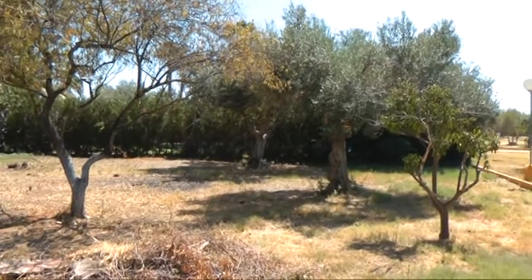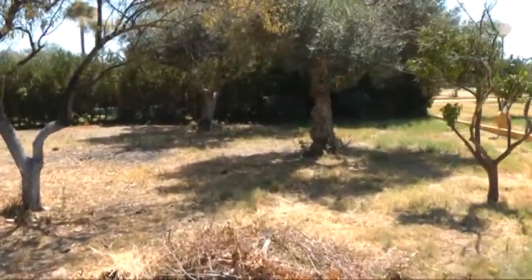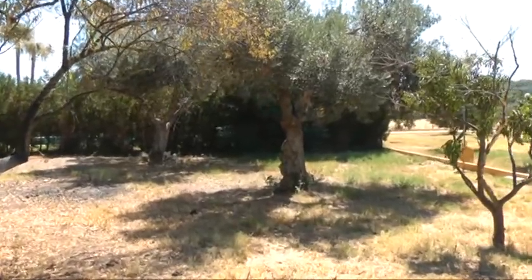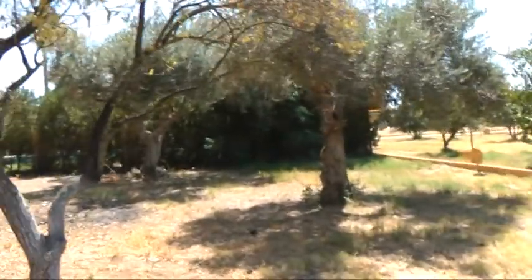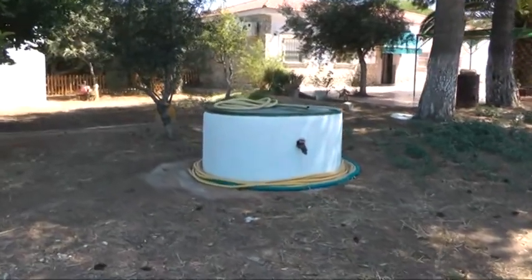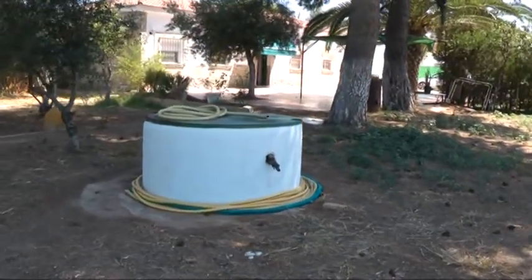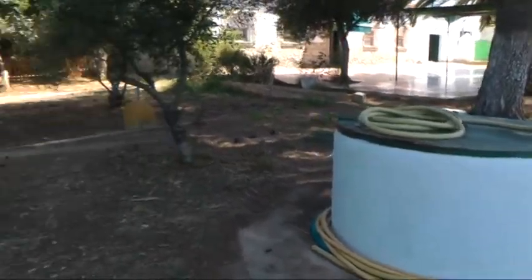Very mature foliage all around. You've got some good olive trees there. Those look to be sort of pushing senior citizen age. It's still producing fruit. Oops, almost tripped there. There's your water well. And of course that'll connect up to all the hoses that we've seen scattered all around.